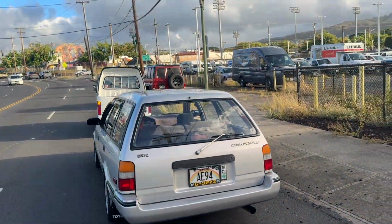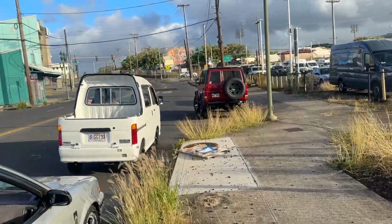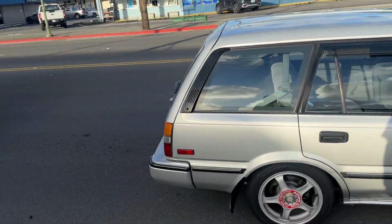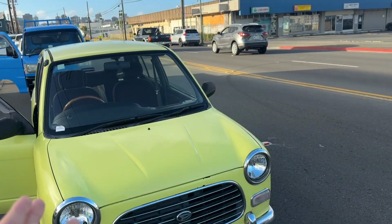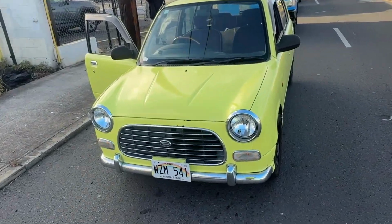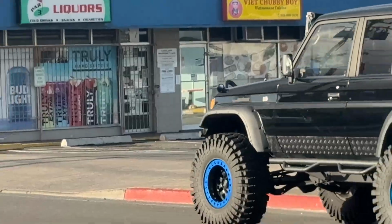What up? In traditional JDM Hawaii style, we are all lining up to do a cruise. Really digging this wagon. Whenever I see Miraginos, it's almost like a double-edged sword. Whenever I see a Hatsumiya walkthrough, I'm gonna get sensitive. Whenever I see this front end, I'm double sensitive. But we got Slater over here in Kong.